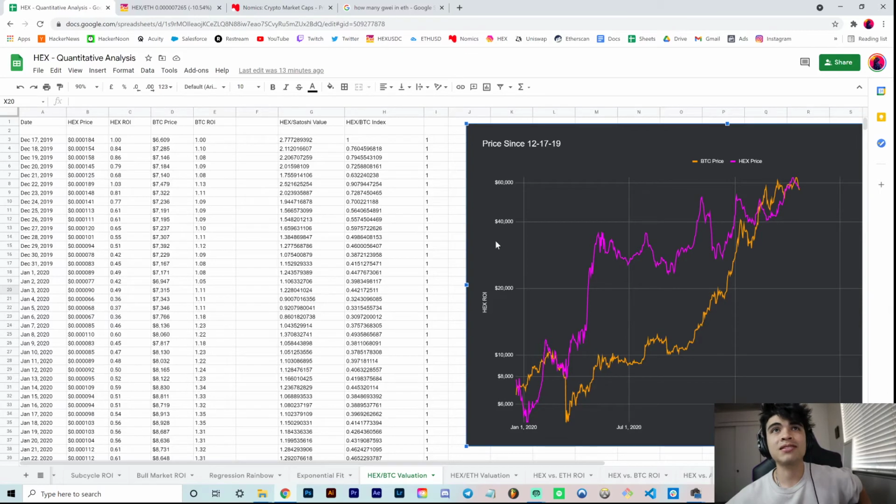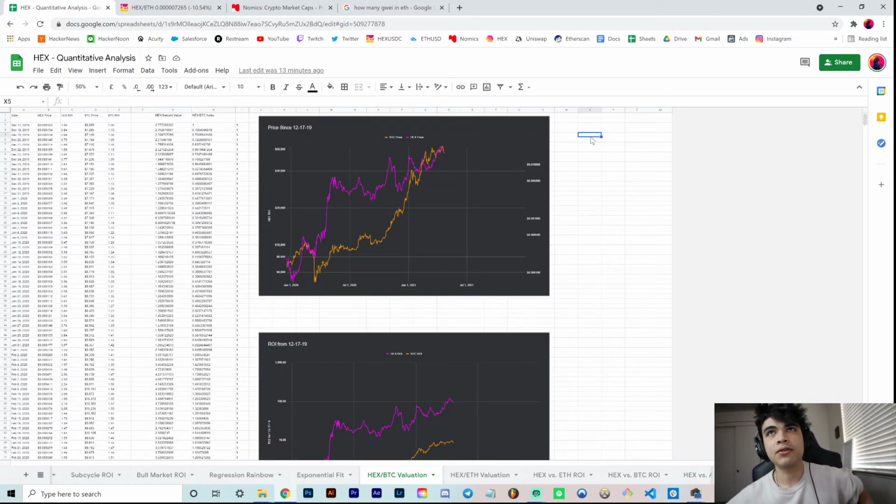So it's pretty simple, right? Let's zoom out and let's just get a new cell right here and say equals RSQ. That's literally all you have to do. Equals RSQ.